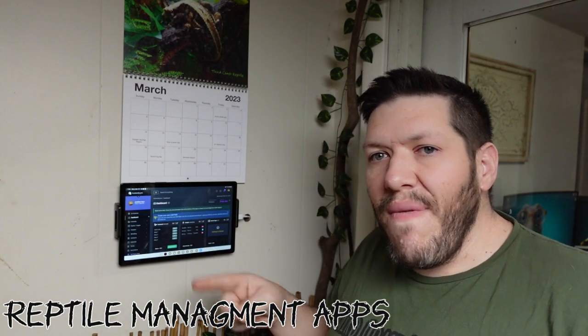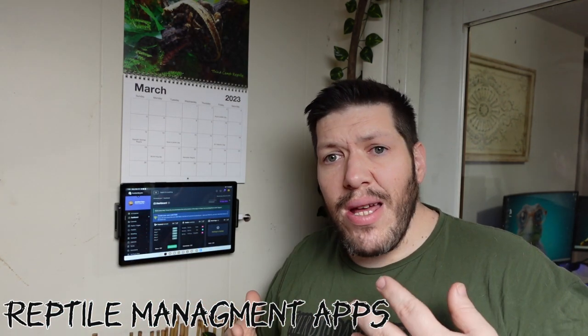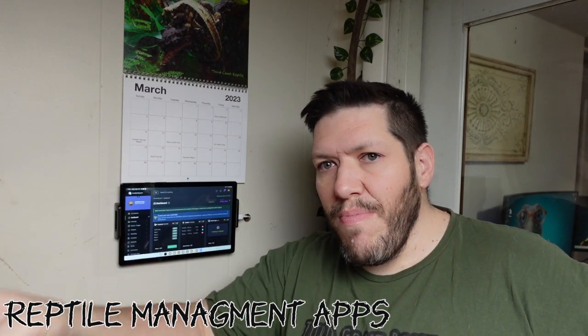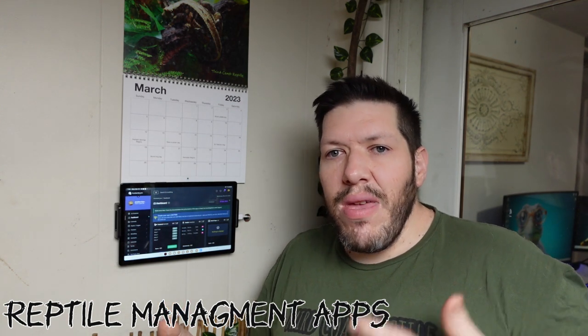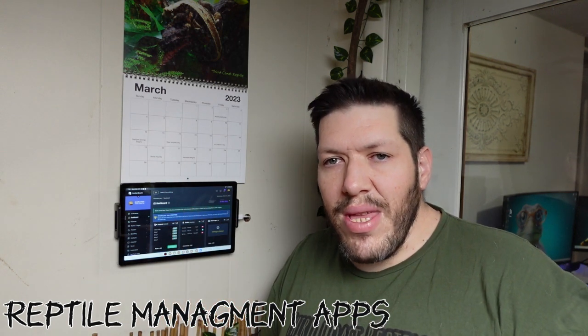This is great too if you have setups like mine where I have multiple tortoises and I'm trying to understand, okay, when did I feed this guy last? Okay, when did that bulb get changed? All that stuff can be put right in here. Say that it's a family tortoise and you have your kids or your husband or wife, they're all taking care of this animal together.